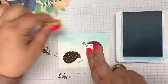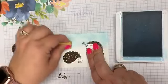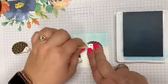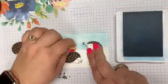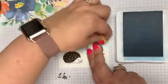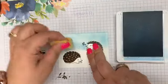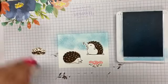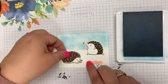So when you see different sunsets or sunrises on cards and you're thinking, how did they do that? Masking is a huge technique for those kinds of designs where you just want to be able to get ink around something without going on top of it. Look how cool.